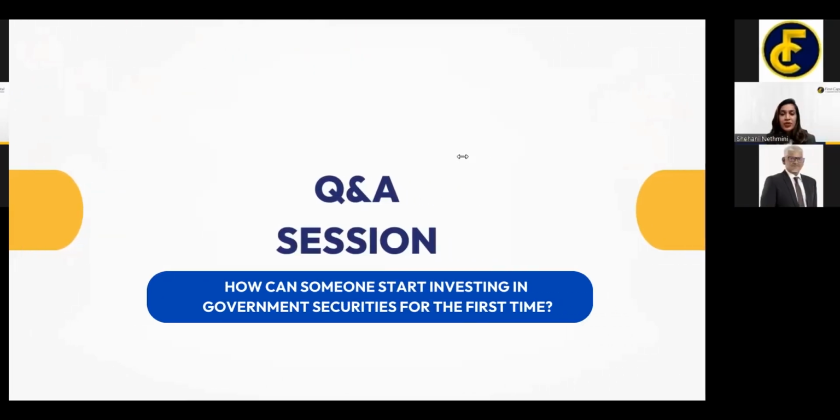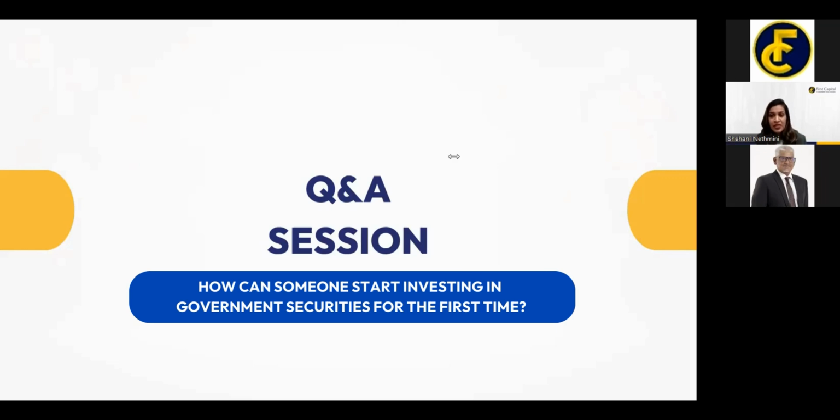Next question is, how can someone start to invest in treasury bills for the first time? So the new clients who would like to invest with First Capital Treasuries, they can open an account online through our website, and also they can visit us at our office. We are in Deal Place, Kollupitiya. There are 3 agreement documents which you need to sign and fill up: the account opening document, CAD agreement, and the MRA agreement, which is mandatory to open an account to reinvest with repo investment.